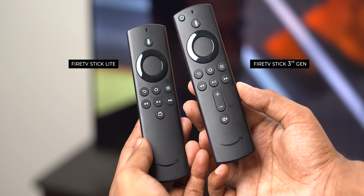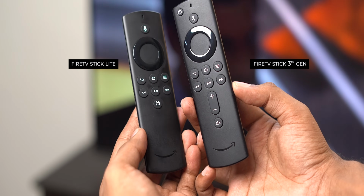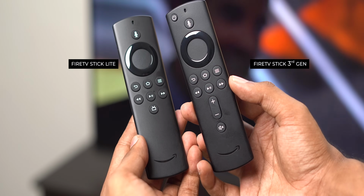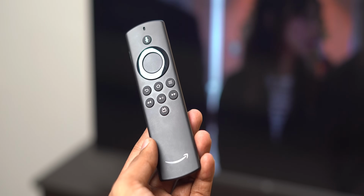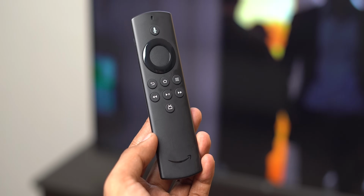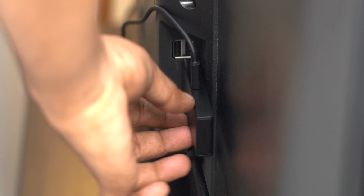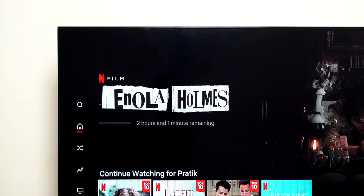Now let's take a look at the differences. So the first and foremost difference between the two Fire Sticks is this remote. There is no volume button or power button on the Fire Stick Lite remote, so you will have to use your TV remote to do so. This one is a big letdown considering that even the previous generation Fire Stick 2019 has the volume button. In my opinion, there is no reason why Amazon should have removed the TV controls from the remote. And the second difference is the lack of direct Dolby Atmos support on the Fire Stick Lite. Although you can still use Dolby Atmos on your Fire Stick Lite by using HDMI pass-through.